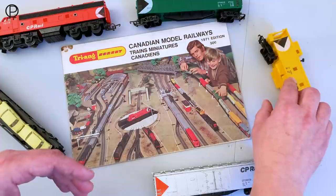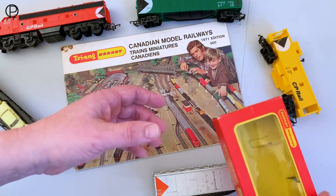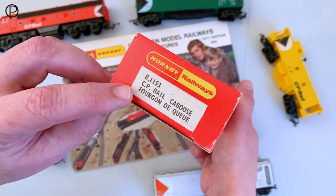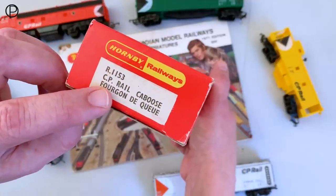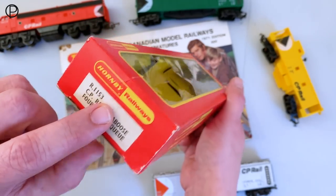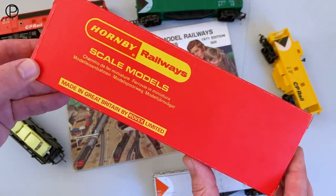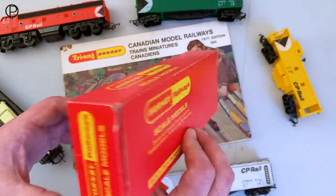So that was 1153. I think some of these models may have had other catalog numbers, three digit numbers, sort of British numbers, but I'm always unsure as to which is the correct number or not. So there we go. 1153 CP Rail caboose, and again printed in French there. No, this is a Hornby Railways box. This is probably later. This cellophane has definitely seen better days. But I'd say it's the only one of the models that I do have that is in boxed condition.